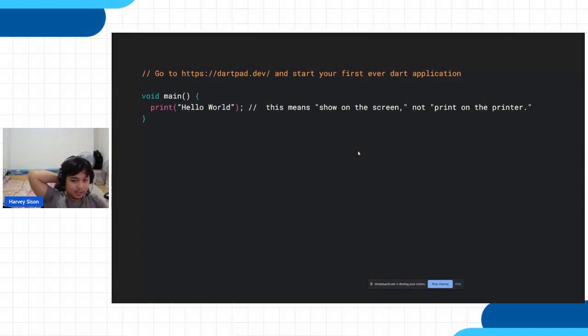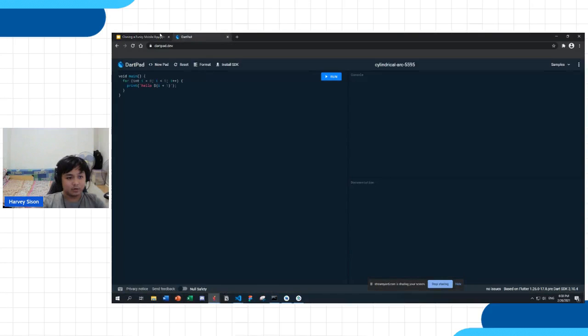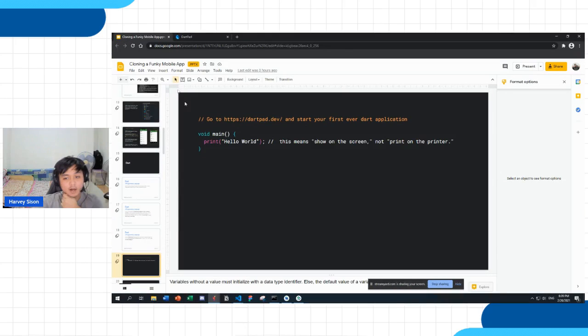So for example here, go to dartpad.dev. Here's an example. Go to dartpad.dev and then print hello world. I can just copy this and cut this. Hello world. I can just run it. It will show in the console, and there. That's how you were able to use Dart to create your first ever application called Hello World.